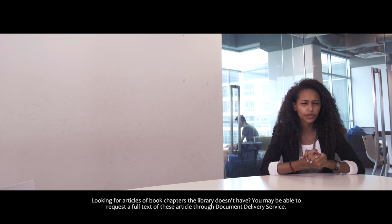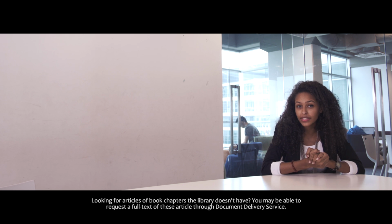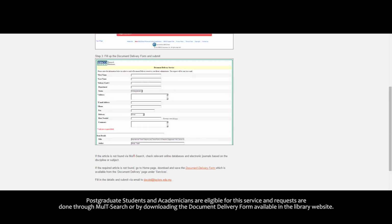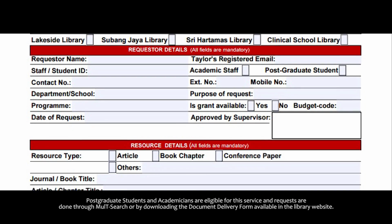Looking for articles or book chapters the library doesn't have? You may be able to request a full text of these articles through the document delivery service. Postgraduate students and academicians are eligible for the service, and requests are done through the multi-search or by downloading the document delivery form available in the library website.